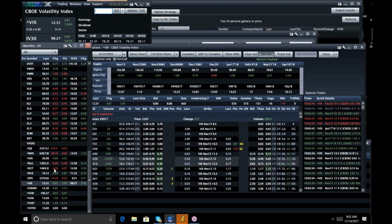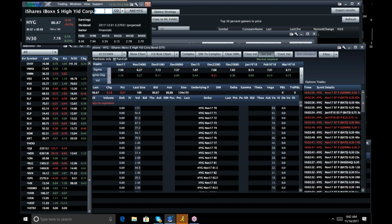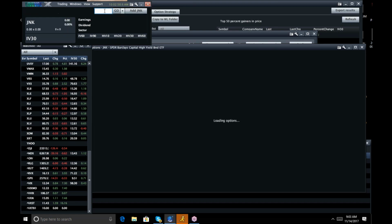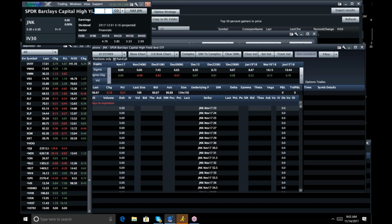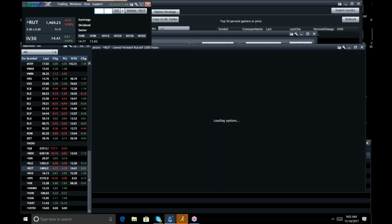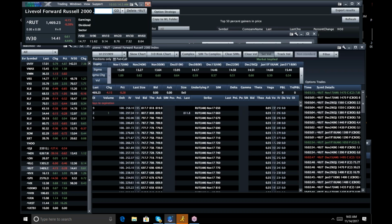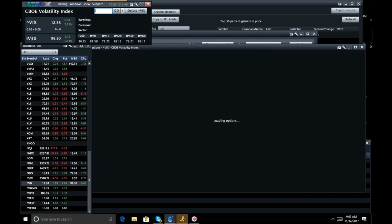What's interesting is the RUT, which had been the leader, seems to be the trailing entity today. But where is there weakness? Take a look at HYG. Down again. JNK. Down again. Bonds look kind of ugly. They continue to. Oddly, RUT does not. But bonds look really soft. VIX, which was kind of not buying into any of this, is finally starting to move.